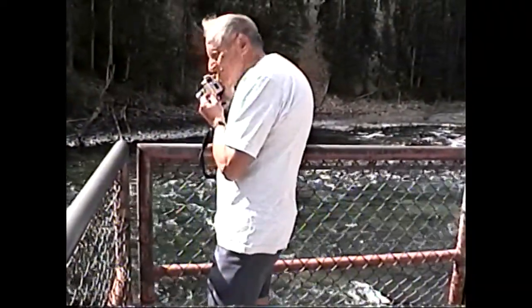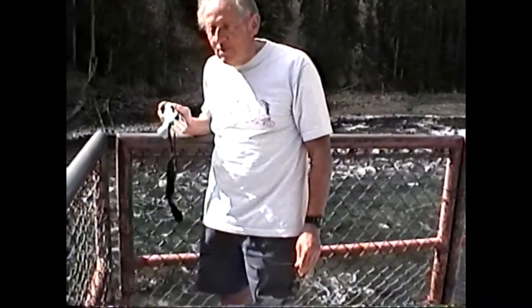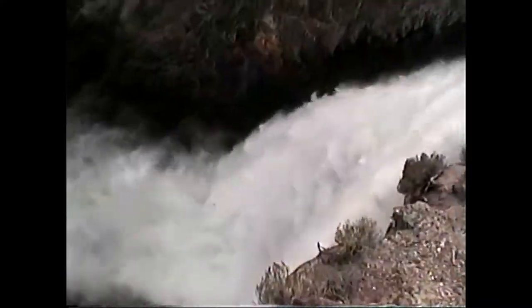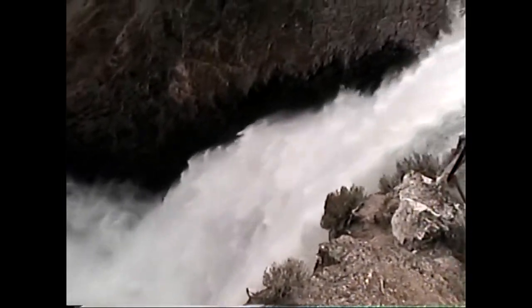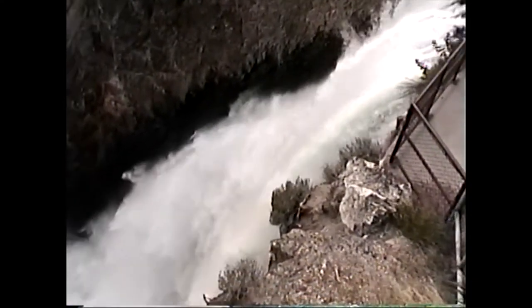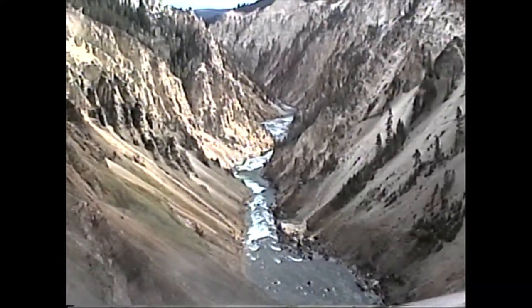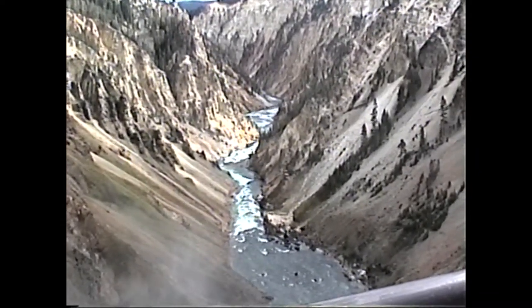Maurice? Maurice? Having a good time? Yeah, I'm trying to get a good picture. It's difficult here. This is from the little higher overlook. Again, we're looking at the brink of Lower Falls. Again, this is the canyon, as we are standing on the upper brink of the Lower Falls.